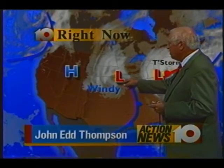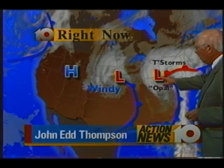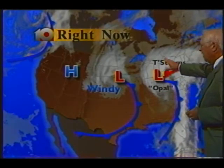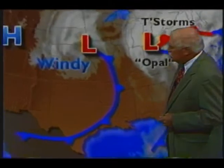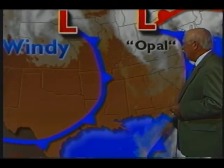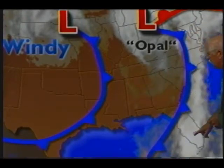This is what we have right here. This is a little system that's creating rain showers from the Rocky Mountain states on into the northern plains, and this is what is left of Opal, a large rainstorm that's moving across Indiana, Ohio, and heading for the eastern Great Lakes and eventually on up toward Canada. Let's go ahead and zoom in and show you what we look like. It's fantastic out there. Only a few wispy clouds here and there. Otherwise, generally, we're clear. There are some rain showers down in South Florida.